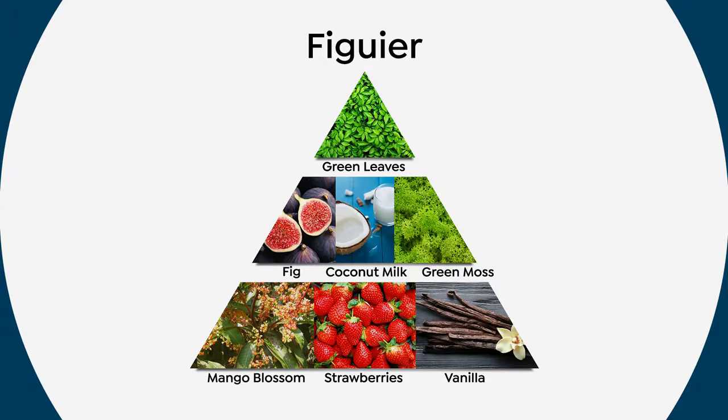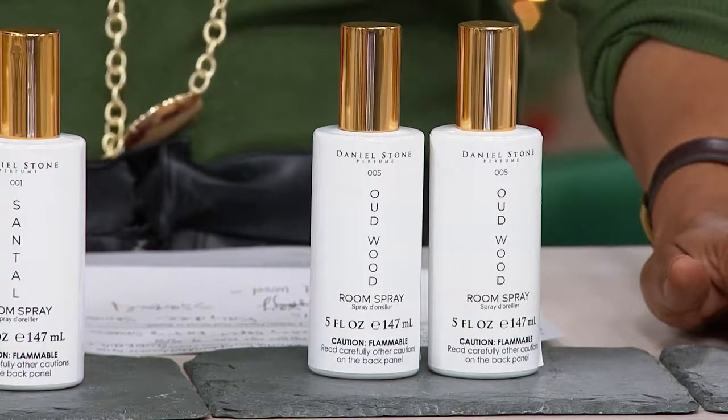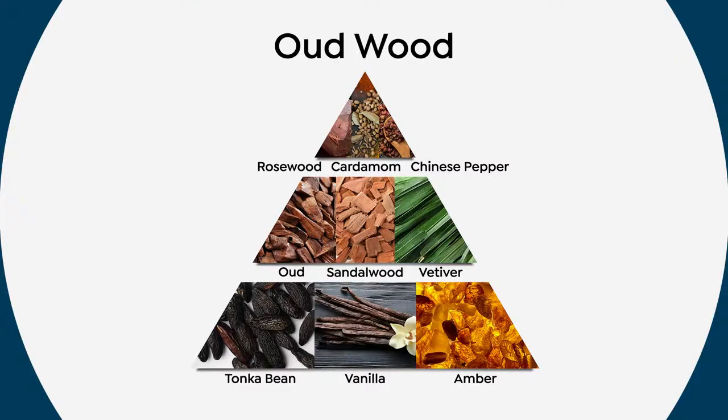So you've got that really nice creamy, soft, sweet edge to it. And then it develops into that wonderful baseline, those base notes with the mango blossom and the strawberries and the vanilla. So it really takes you to a more softened place. The middle notes connect the top and the base, and the base notes bring it all home. It's the wonderful conclusion of the story that you can smell for hours upon hours to come. All you have to do is spritz a little in the air, a little on your fabric surfaces. I highly recommend doing it that way because it lasts more.